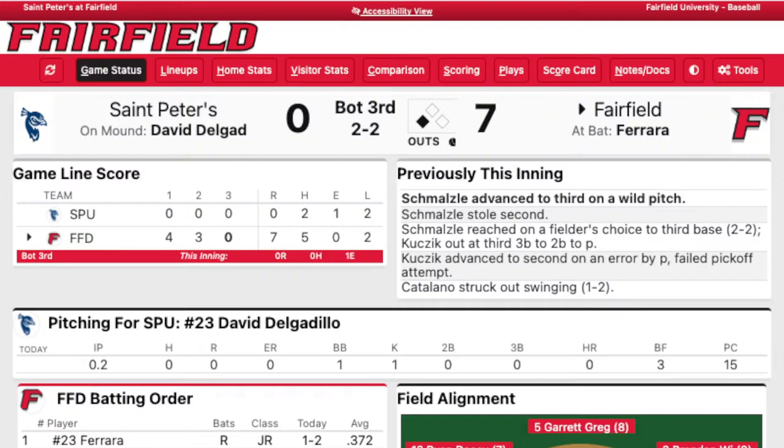Ferrara grounds that up the middle. Lomangino catches it on the hop. And that is a wild throw. And Dean Ferrara will end up on first base. Thought about going for two, but Ferrara will just stay on first base with that chopper up the middle. That will score Schmalzley, putting the score here at 8-0 in the bottom of the third.